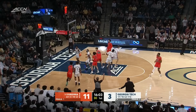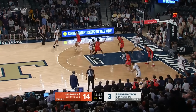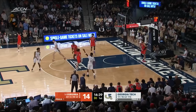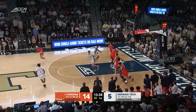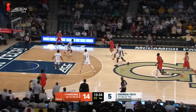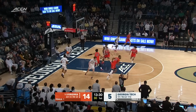So if Ndongo gets into foul trouble, you're in trouble. This is when the Yellow Jackets got to get in that paint. Mustaf fights himself inside for 2 in the paint. They got to score off of those missed shots by Virginia before they can set that defense. Onienso with another rebound. Yeah, just chewing glass, right? That's what Virginia's doing right now, really not giving the Yellow Jackets many second chance opportunities.